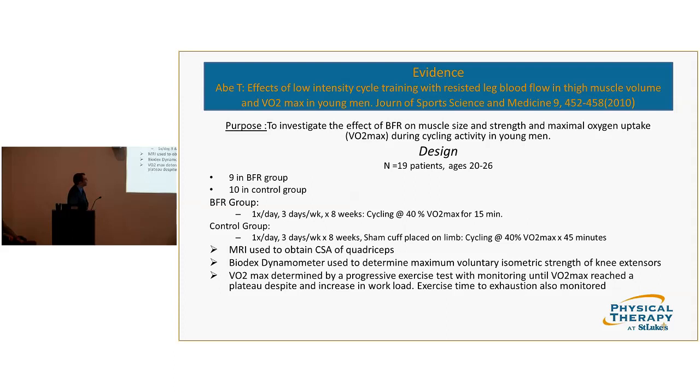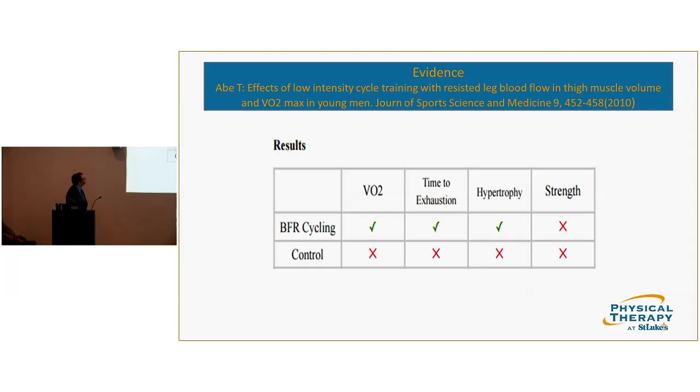And then they used an MRI to get the cross-sectional area, strength testing with the dynamometer, and VO2 max determined with a progressive exercise test and monitoring. So what we found here was you get an increase in the VO2 max with the BFR cycling versus the control. Remember, this is 15 minutes versus 45. More efficient. Time to exhaustion, more endurance with the BFR group, even though they were only going for 15 minutes.